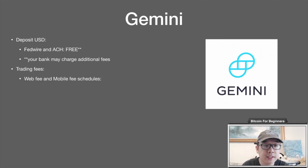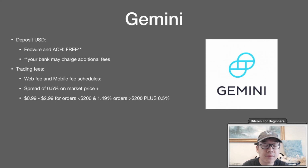Now for Gemini, deposit is free for Fedwire and ACH. Bank may charge additional fees. Trading fees for web and mobile fee schedules: a spread of 0.5% on market price, plus a different amount for orders less than $200, and 1.49% for orders over $200, plus 0.5%.